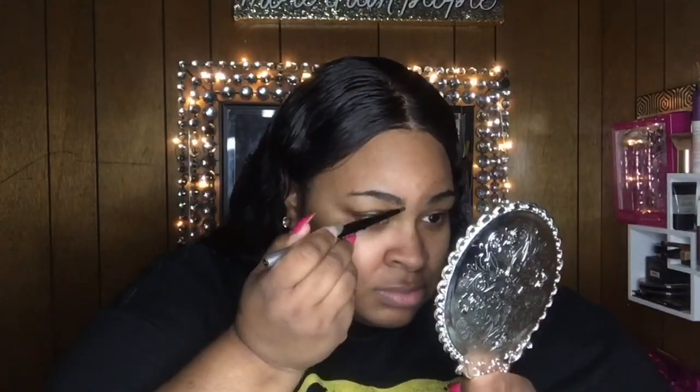Now let's jump into these brows. I am using, like I said, the AOA Studio Sculpting Brow Pencil. And it just looks like that. If y'all can see that, it's what the point looks like. Shaped like a teardrop. So let's just see what I can do.